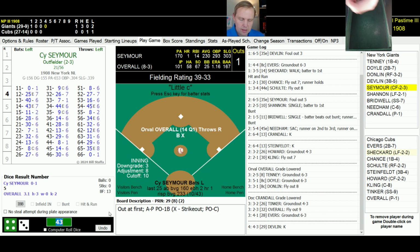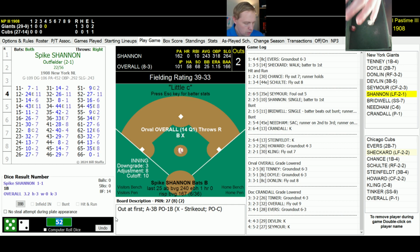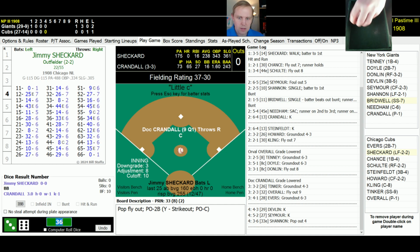So Overall just had a little bit of trouble in the first. That's been it so far. Seymour rolls a 52 for a 27. Another strikeout for Orville, 2 away. Here is Spike Shannon, and he rolls a 36 for a 33. Pop up over to the right side, and Evers makes that catch for the out. And we'll go to the bottom of the fourth inning. It's still a 1-0 game.